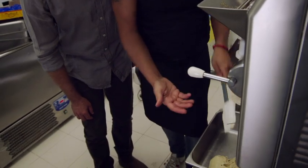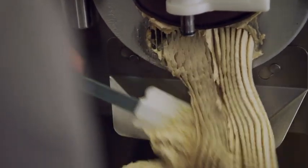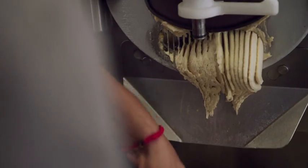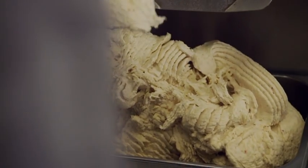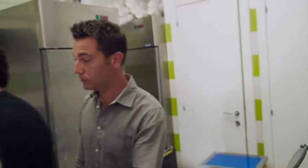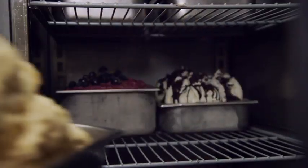And 10 minutes later, we have just that. Perfetto gelato. Looks like a cream. Yeah, I mean, it's incredible. After 10 minutes, it becomes gelato. Yeah, it's done. And now we have to put the gelato in the fridge for 15 minutes. Okay, let's do it. I want some gelato, so hurry up. Okay. Come on. After what feels like the longest 15 minutes ever, my gelato is ready to taste.